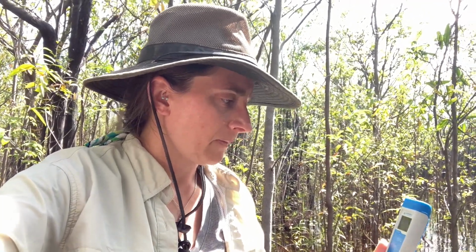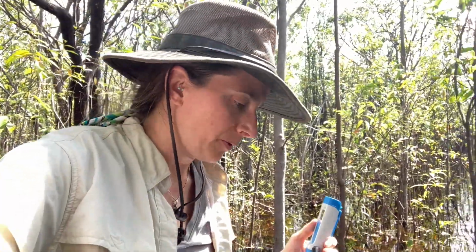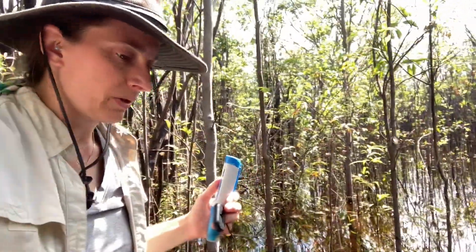And let's take a look at the conductivity, because a lot of people have asked about that, and that's not something that we measured last time we were here. So I'm going to go ahead and do that for you now. It's very low conductivity, 91 microsiemens. So again, very particular water chemistry that these fish are adapted to, and it's just absolutely beautiful here.